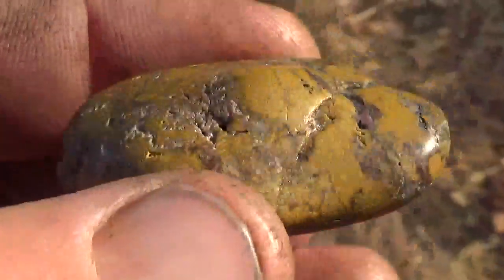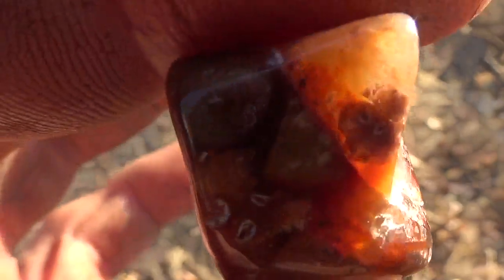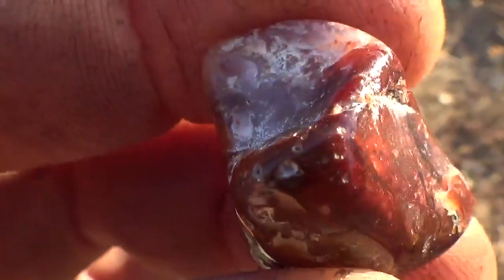This one came out pretty rough. Another chunk of those carnelians. And we're hunting the fires, the firestones. Colors in that. It's like blocks of yellow wax stuck in clear red wax is what it looks like.